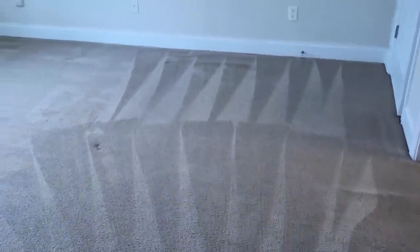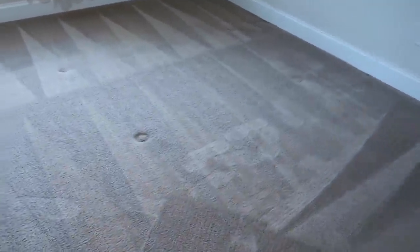And we are done with the cleaning. As you can see, it looks a whole lot better. Let's go look in the walk-in closet. Same thing, looks like new carpet. Now let's see what our customer thinks.